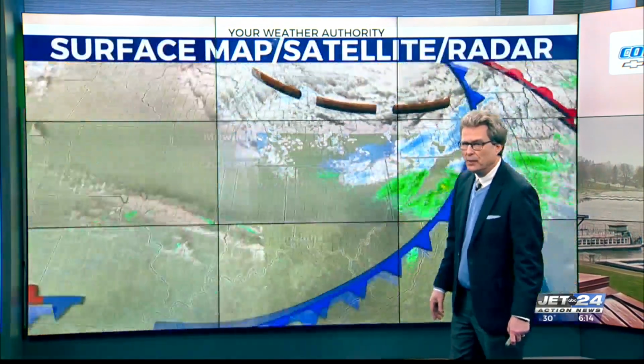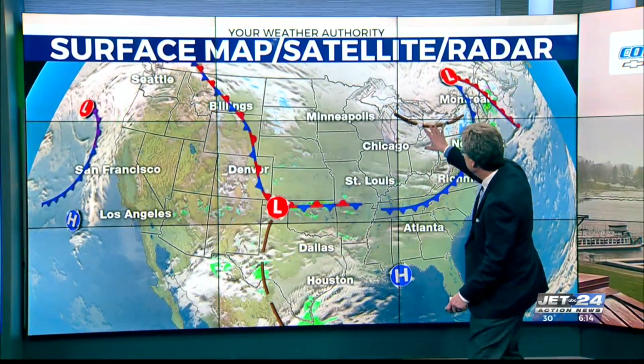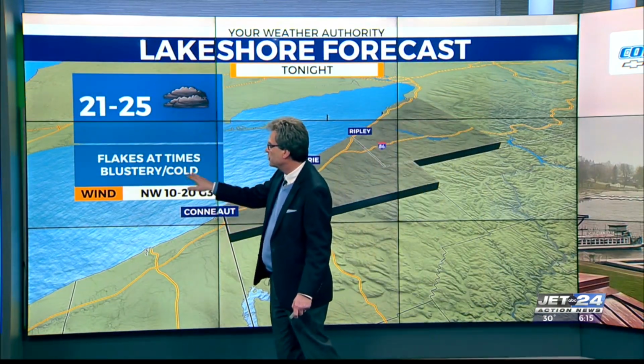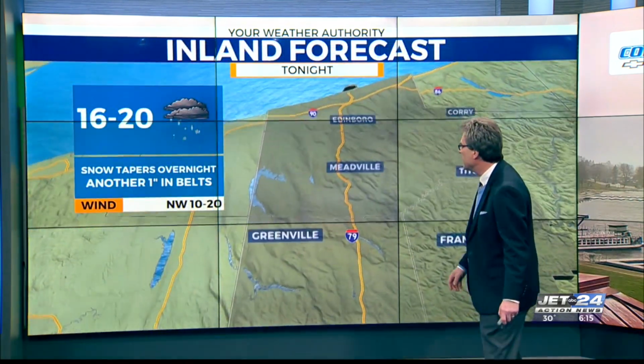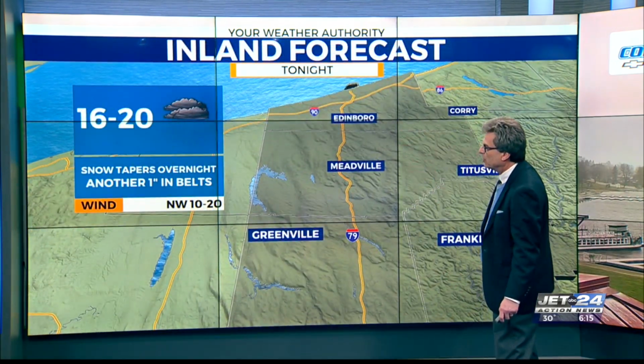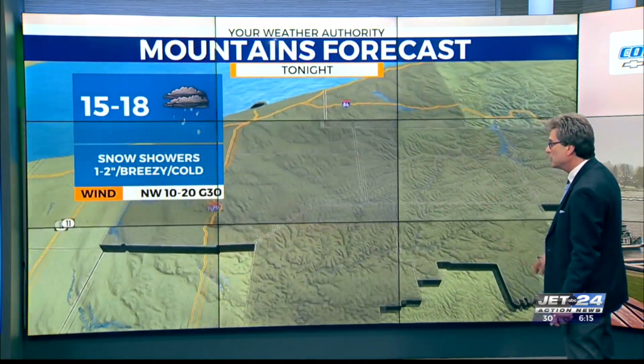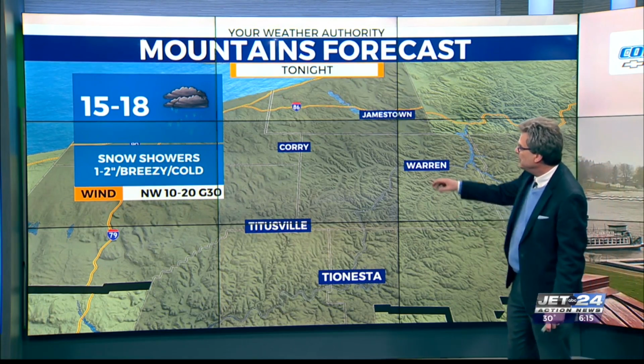So again, we wait for the flip. Lake effect goes away. The cold here underneath the jet stream lifts out, and then the warmth from the west comes back into the area. Tonight, flakes at times along the lakeshore, maybe another fresh coating or so, 21 to 25. South of 90 inland, coating to an inch or so in the snow belts, 16 to 20. And keep in mind, wind chill factors will be about 5 to 15 later tonight.